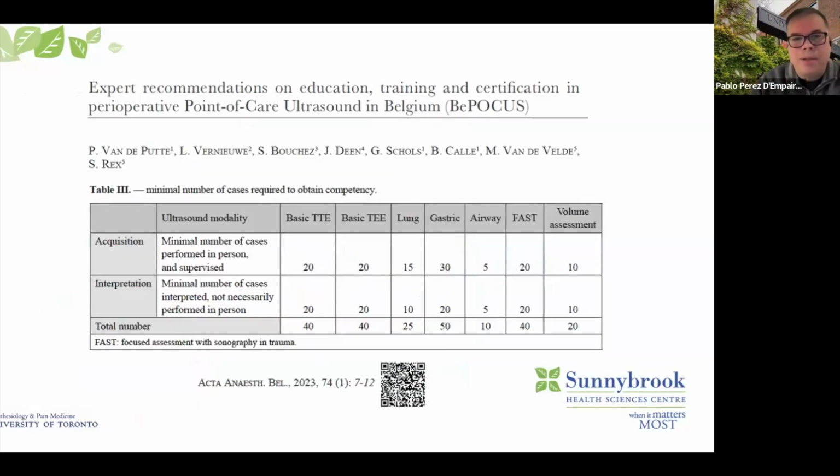And even in some countries, this is from Belgium, they have requirements for competence in terms of the number of scans performed. And it shocked me when I saw it, because for resuscitative TEE, the number of scans you need in your portfolio is even less than, for example, gastric ultrasound, which is one of the easiest ultrasounds to learn, with a less challenging learning curve.